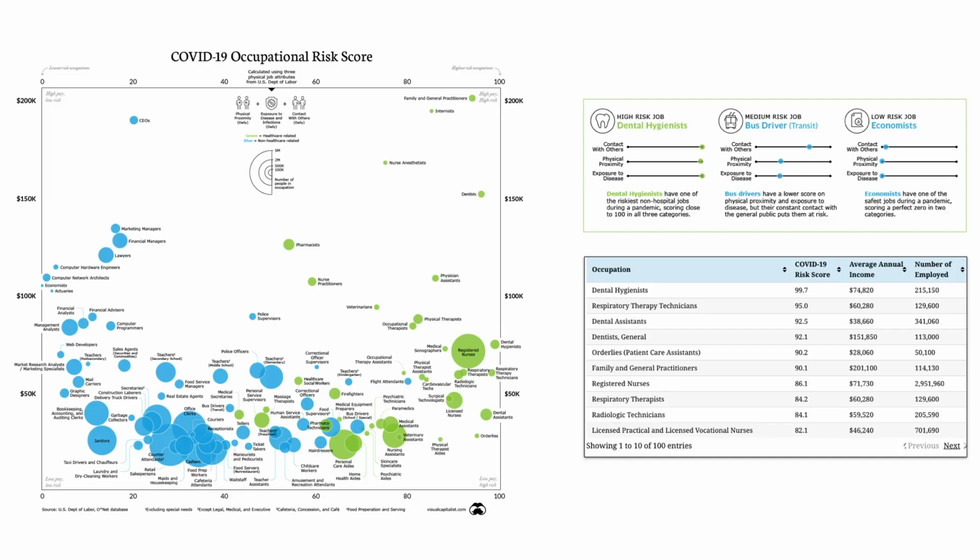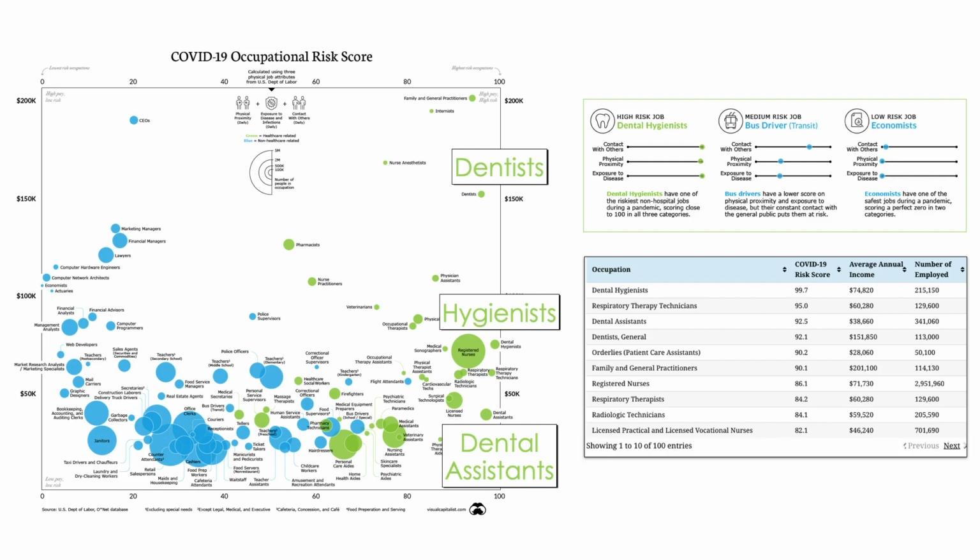Because when we look at this, and we've seen this before, but maybe not in this infographic, this ranks the annual salary versus the risk involved. Dentists, hygienists, and dental assistants are all on the far right of risk, with the highest risk being dental hygienists here and in other studies as well, using that same data from the Department of Labor. And so we know that if we can have a unit that pulls any extraoral aerosol away from the hygienist and away from the patient, it may be a benefit.